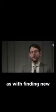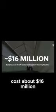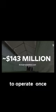As with finding new efficiencies in the detention space, that is another thing that has its limits. Tent-style courtrooms in Laredo, Texas, cost about $16 million to build and $143 million annually to operate.